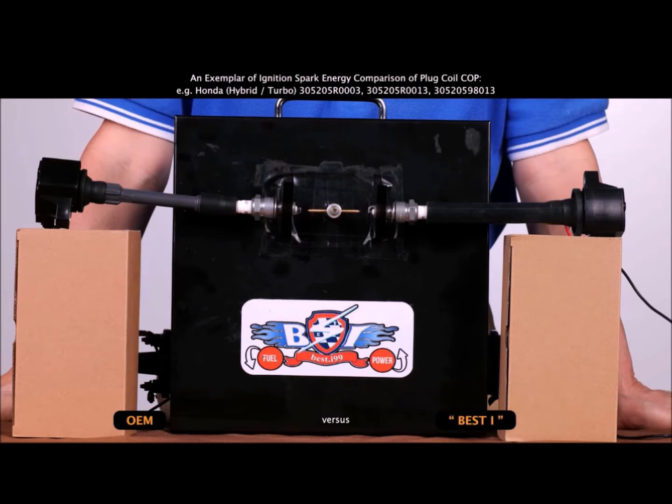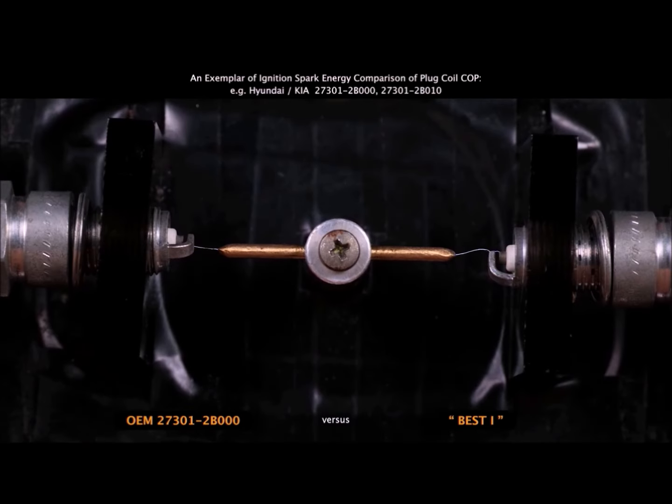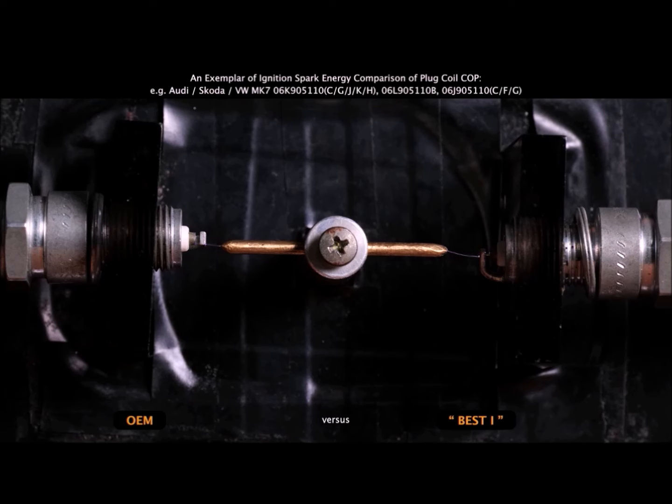An exemplar of plug coil, COP for Honda Hybrid and Honda Turbo. An exemplar of plug coil, COP for Hyundai and Kia. An exemplar of plug coil, COP for Volkswagen, Audi, and Skoda.